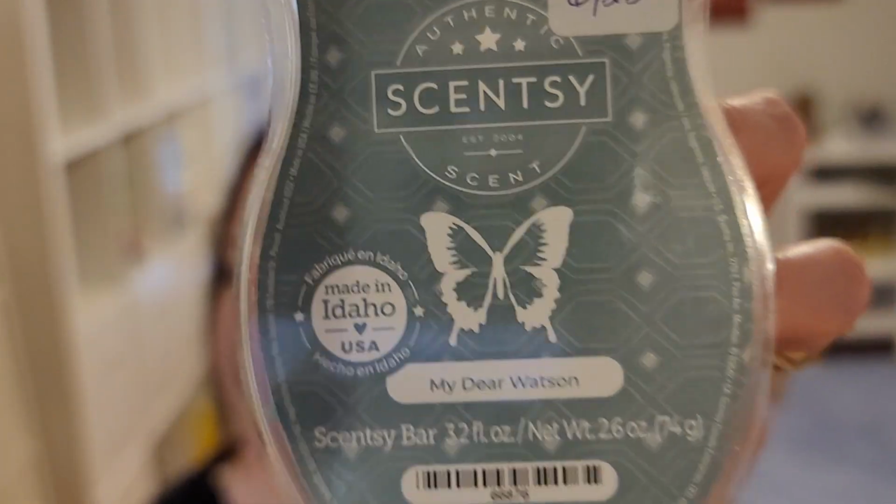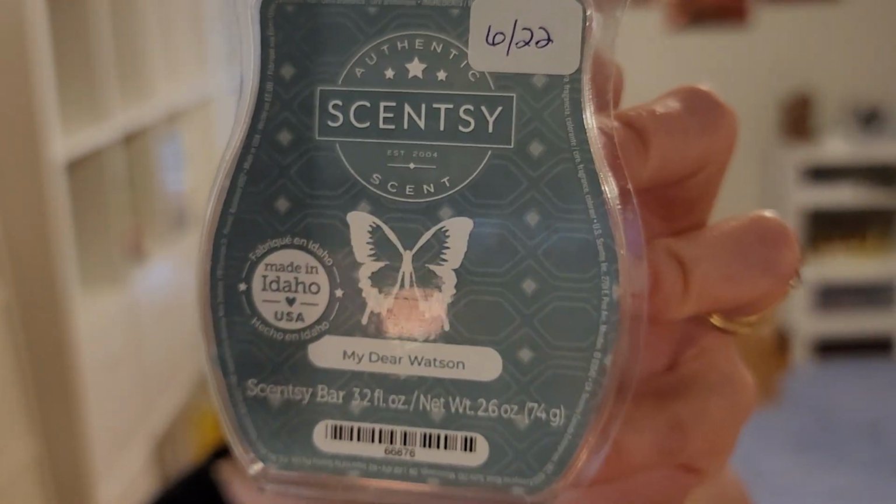Next is My Dear Watson. Bergamot, mint, cedar, and suede. Now, anytime I see bergamot, I'm worried that it's going to be this overly, almost peppery type of masculine citrus type note, because a lot of times bergamot leans that way to my nose, and this is one of those times. It's clean. It's got a little of that suede and a little of that citrus to brighten it up. But that bergamot, I feel like, is a bit too peppery almost.